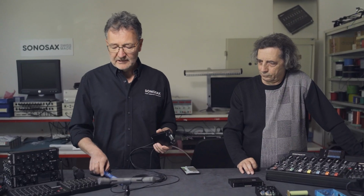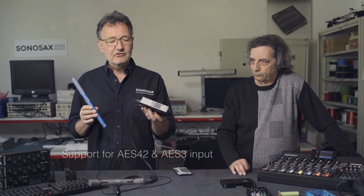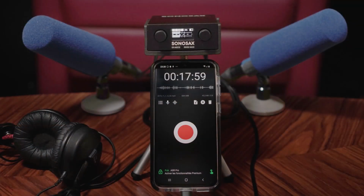Also, what is possible is to use these kinds of microphones. This is the very famous Schoeps CMIT microphone. And this one is a digital microphone according to the AES 42 standard. This M2D2 supports the AES 42 standard, so it is possible to connect this microphone, and it is even possible to mix the sound from this microphone with the stereo pair or with another microphone here in the small mixer which we have here, and to have all these audio feeds mixed together and recorded onto a cell phone.